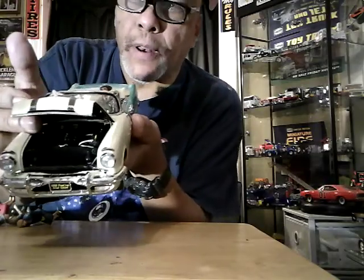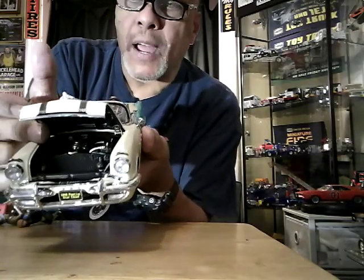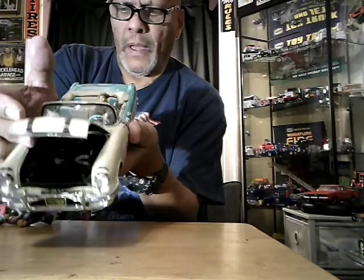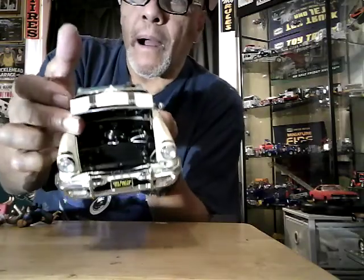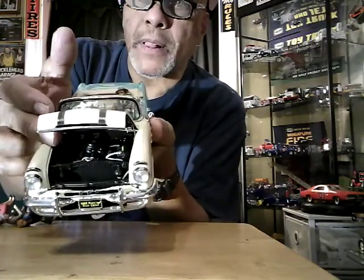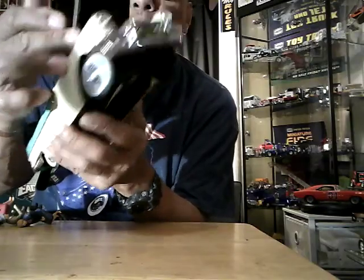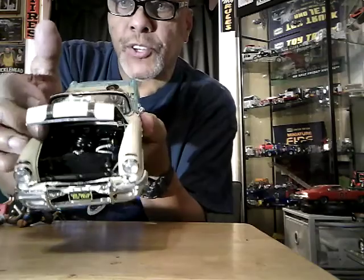Underneath the hood, and when I say it's detailed, it's detailed. The rocker covers have Pontiac stamped on it, and it's a 55. I'm going to go back to the back in a minute. It has the oil bath cleaner. I don't know if it has air conditioner. I don't think it has it. It's plumbed. Battery, everything in there. Real hood hinges. Something that's kind of unique.